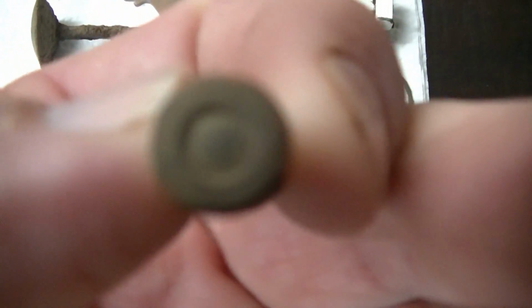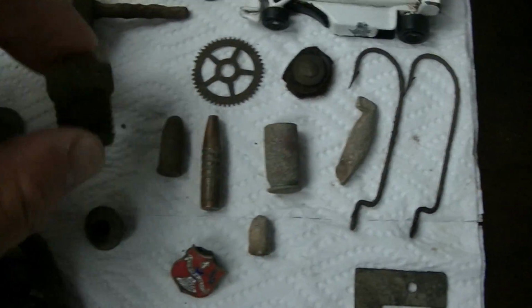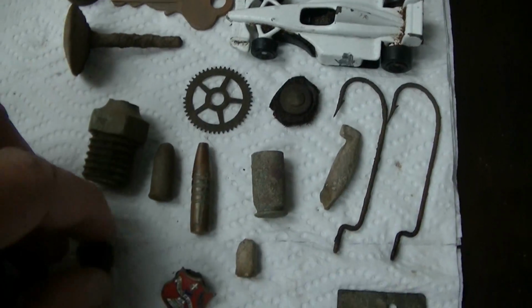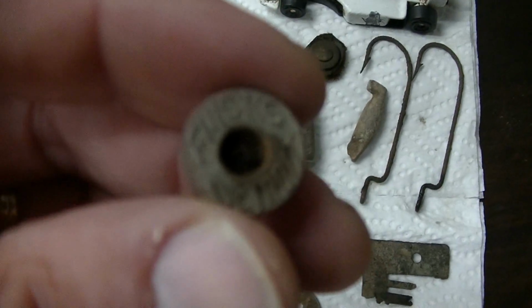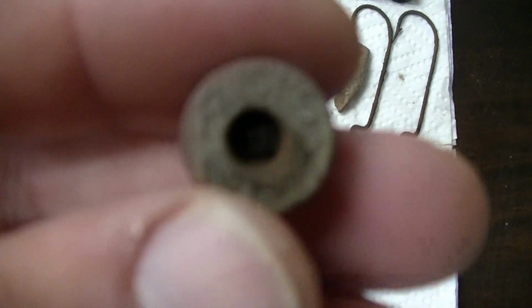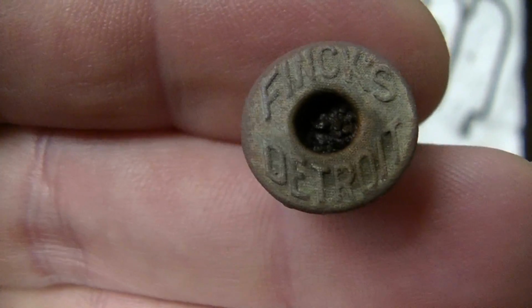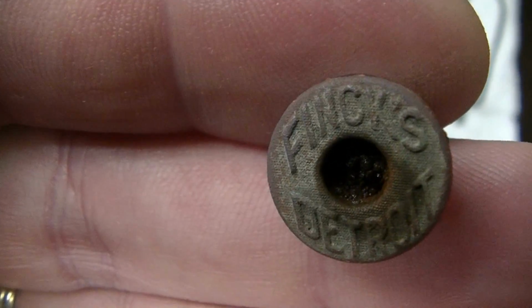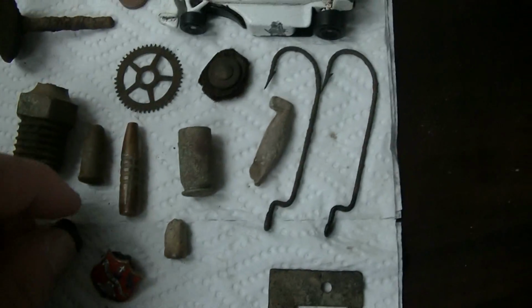Not sure if you can see what that is, but live round, big old chunk of brass fitting, which is always nice to find. Those add up, guys. This says Finks Detroit, and I have yet to look it up yet, but it's a little button. If I can get it to focus in on it. There we go. Finks Detroit.